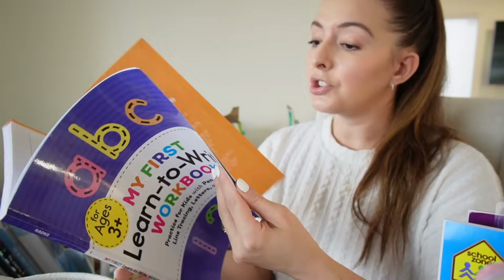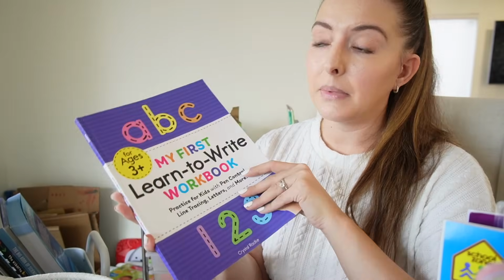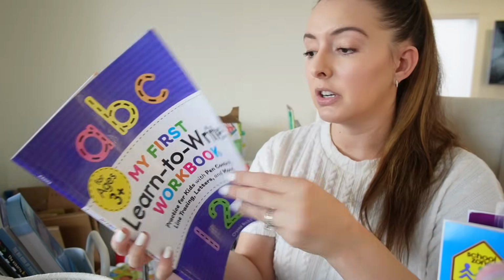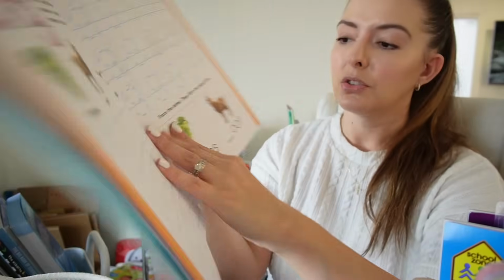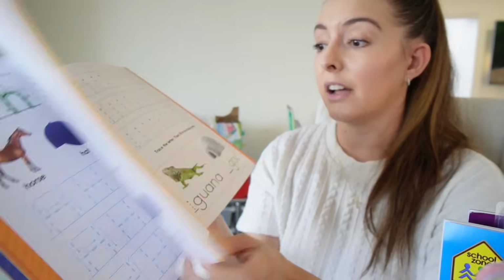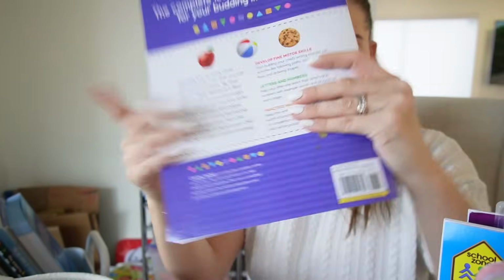If he ever gets to the point where I see maybe he's ready to do some more writing practice, this is another workbook that's good. That's literally just tracing. That's something that eventually they have to learn, how to trace letters, and then eventually how to form letters. So I keep a lot of stuff like that, so that we can kind of assess.